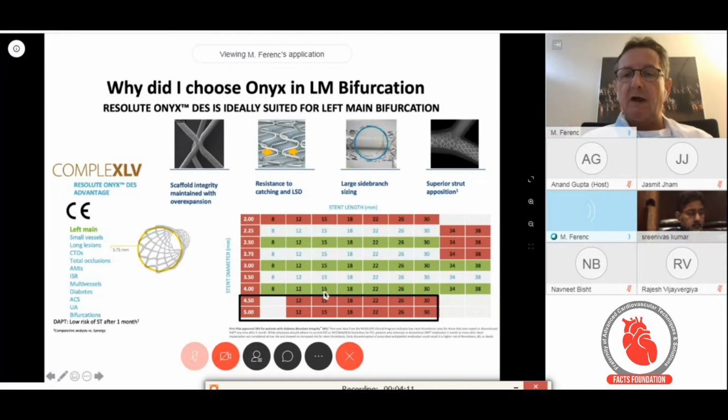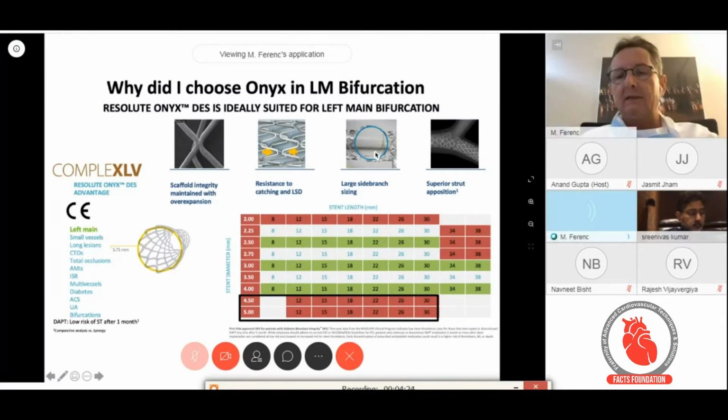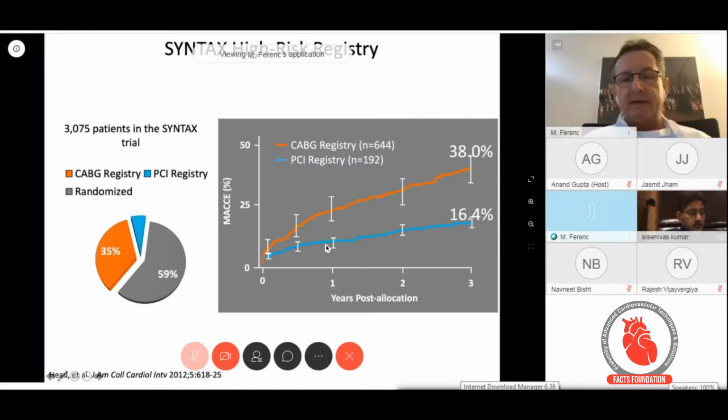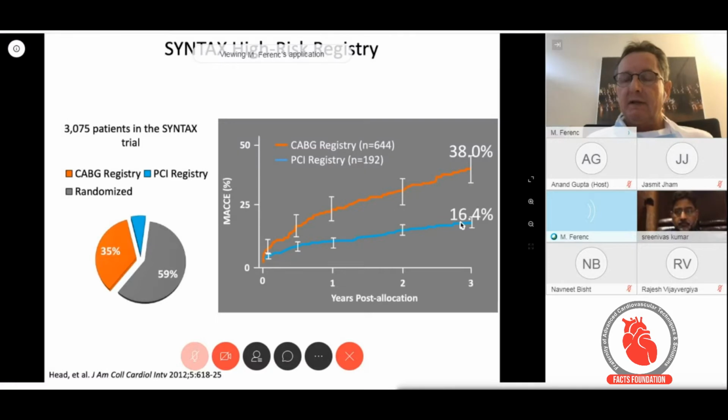So with a very good option to go to the side branch, and especially if you treat the left main, you have to go to the circ. Usually you go from left main to LAD, and you treat circ at least by final kissing. And we know also from the comparison of the SYNTAX high-risk registry, all these patients were not randomized, and there was a comparison for the treatment CABG versus PCI, and you see here a huge significant benefit for patients with PCI. And this is our daily setting. We have patients who are non-suitable candidates for CABG, and then we have to manage such patients in our cath lab.